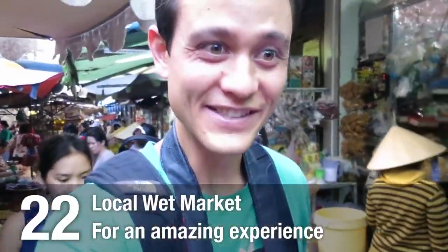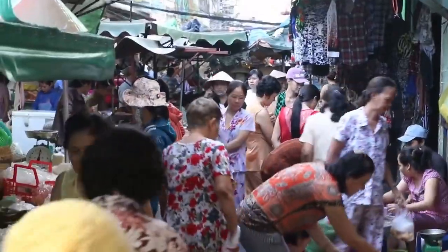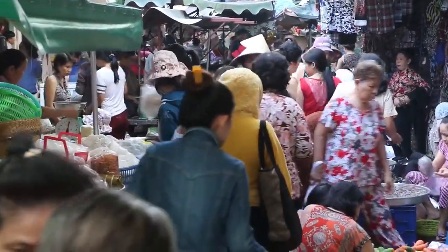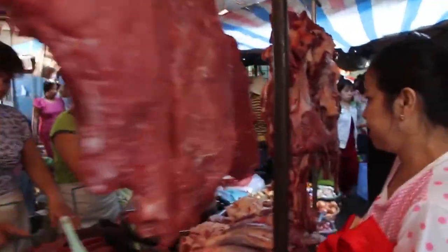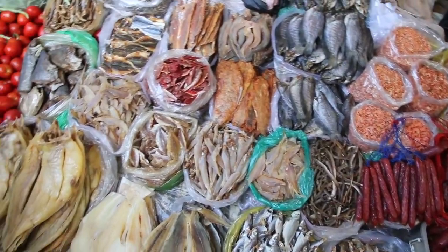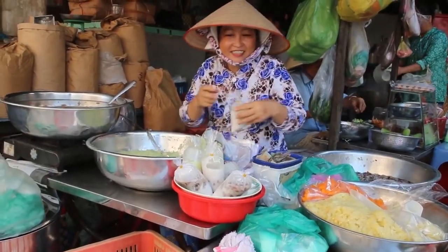One of my favorite things to do in Saigon is to not only go to one of the big famous markets like Ben Thanh, but I think one of my favorite things about Saigon and Vietnam are the amazing local fresh markets where you can just buy everything from fish to vegetables to herbs to noodles. Markets in Saigon are amazing. And you should definitely check out a local fresh wet market as well when you're here.